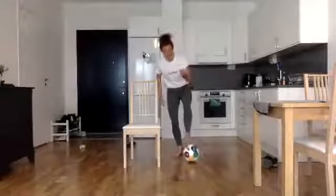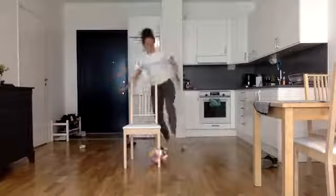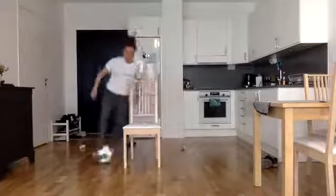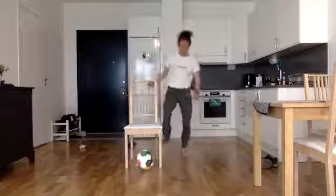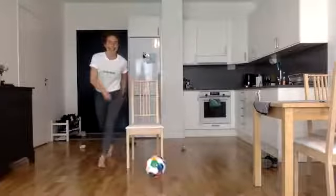So two, so I'm going to start with my left. One. Seven. Eleven. We're still on our right. Eighty-two. Coming to the left. Three. Four. Six. Seven. Ten. Okay, next one.